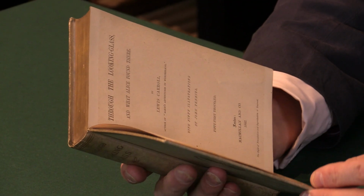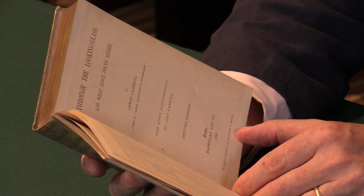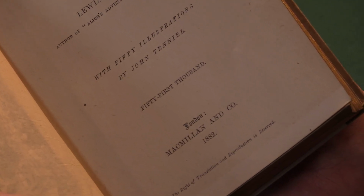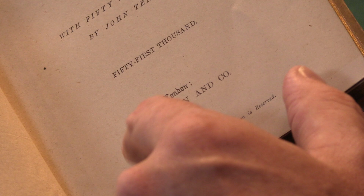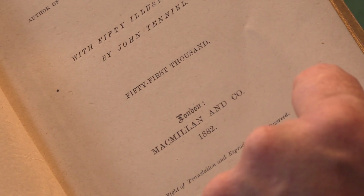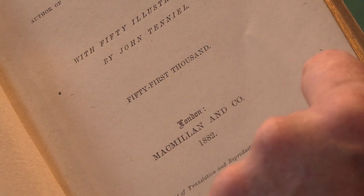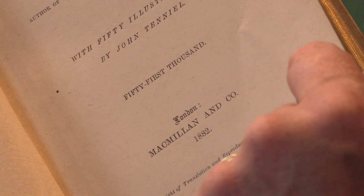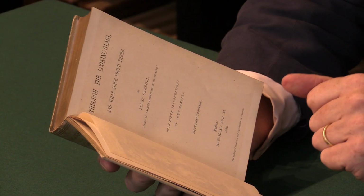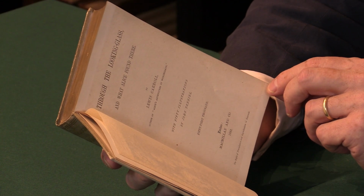If we turn to the title page, we see there that the book is familiarly known as Alice Through the Looking Glass, but the original title is Through the Looking Glass and What Alice Found There. And this is a copy of the 51st thousand. Now that's actually only the second edition, printed in 1882. So that shows how big the first edition of Alice Through the Looking Glass was, because of course it was the second of the two Alice books, and the first had been a huge success, so they printed a great many more.